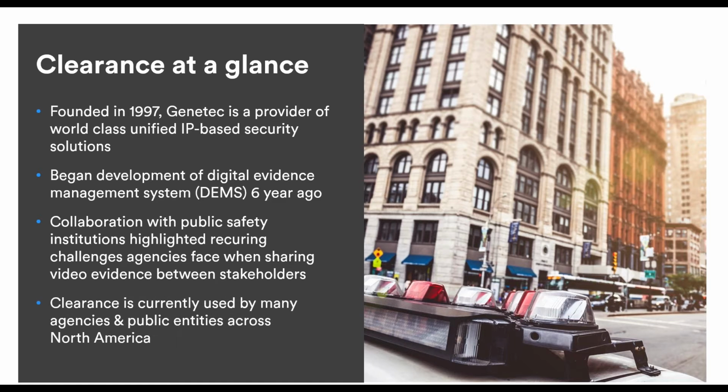Today, Genetec Clearance is used by many agencies and public entities across North America, two notable examples being the city of San Diego and Galveston County in Texas.